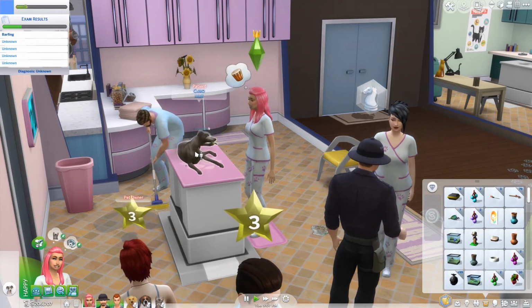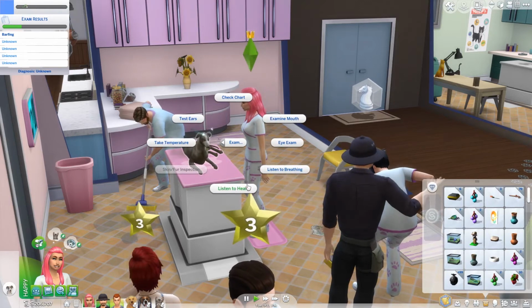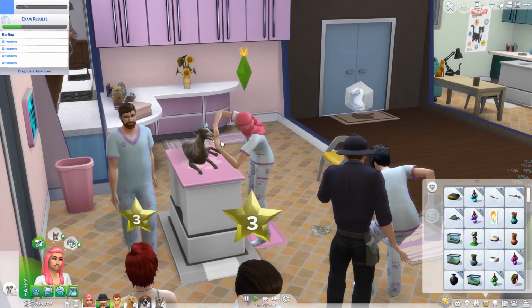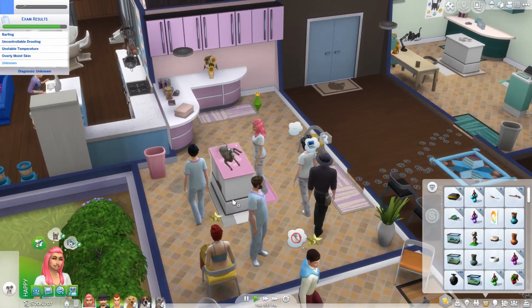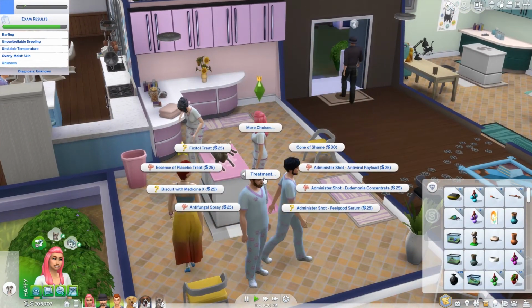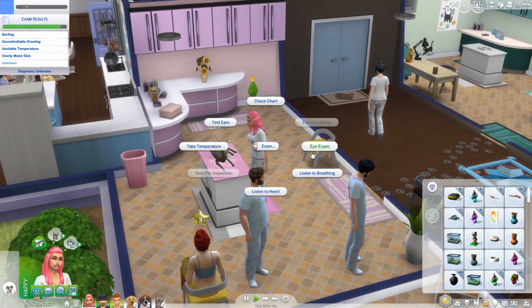And then we are going to... Brian, did you look after that animal? Examine. We will listen to... Examine the mouth. And so we got most of the things. Temperature, moist... Oh, we don't want to treat. We want to examine eyes.